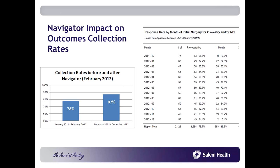This report's a sample report that shows our response rates for the surgical outcomes at the post-op 1-month interval. We didn't begin gathering post-op 1-month outcomes till January of last year, and then the inpatient nurse navigator was hired in February. As you can tell from this report, we've seen a definite improvement in collection rates. It's always easier to get patients to respond during the earlier phases of treatment, but we have seen a trend upwards in all of the collection intervals with our nurse navigators' efforts. So just another example of the many ways that a nurse navigator can enhance your program.